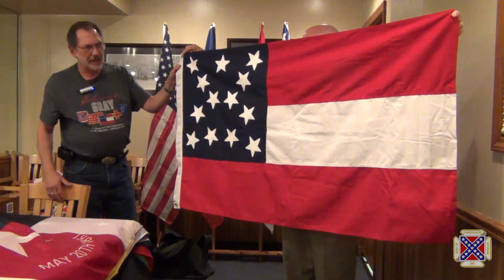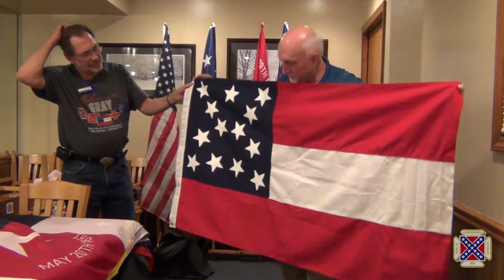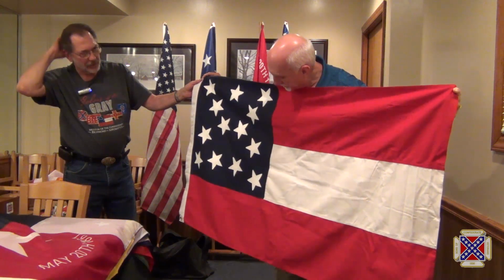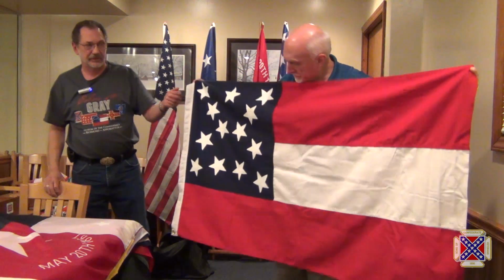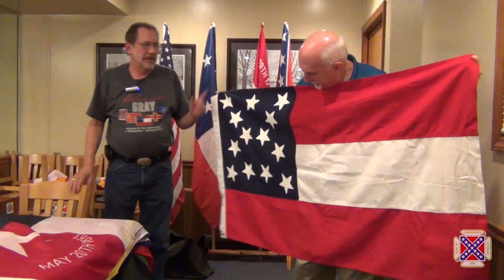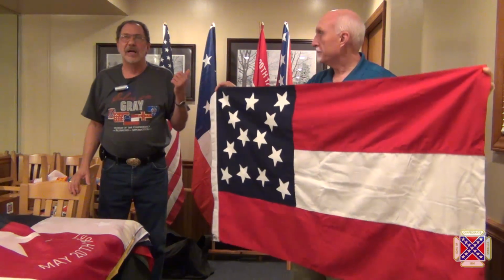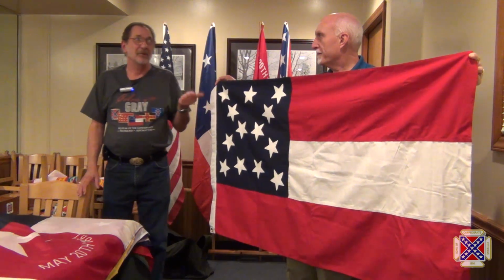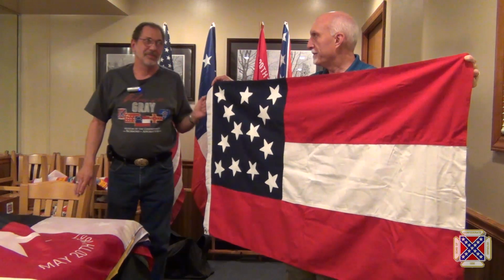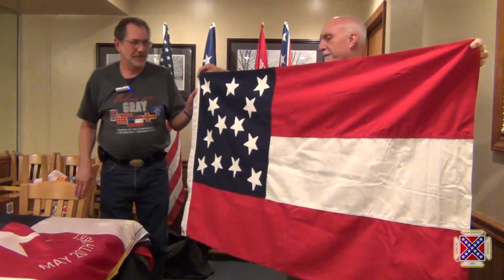Interesting flag. I just got it not too long ago. But that's 34th North Carolina. Unfortunately, it's not the exact size of the original, but it's close. Actually, when I put the order in for that flag, I had to wait a month and a half to get it, because they make them as they get orders for them, not before.